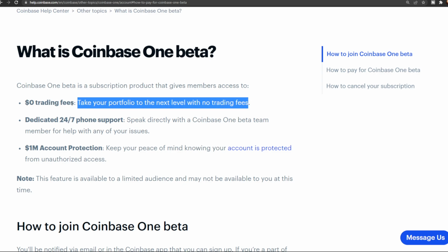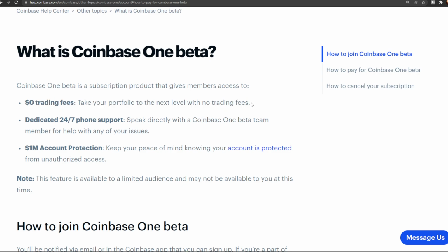This is only worth it if you trade a lot. I'm sure you guys have seen the updated trading fee structure they released a couple weeks ago. I mean, really, at the end of the day, you probably don't trade enough to make this worth $29.99 a month, in my humble opinion. But there's other features that you may consider that are worth it.